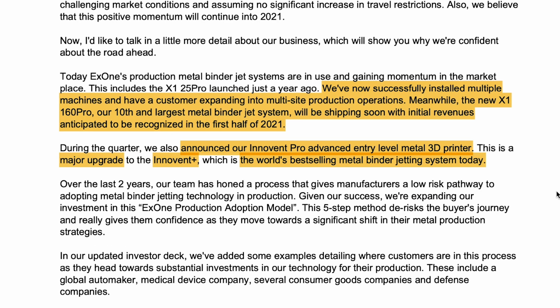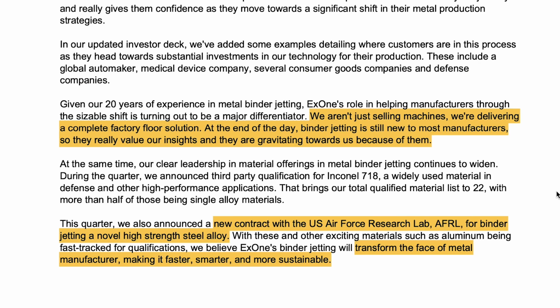Now, they successfully installed multiple machines and have a customer expanding into multi-site production operations. Meanwhile, the new XOne 160 Pro, their 10th and largest metal binder jet system, will be shipping soon with initial revenues anticipated to be recognized in the first half of 2021. They also announced a new advanced entry-level metal 3D printer, which is a major upgrade to their existing one, which is the world's best-selling metal binder jetting system today. Now, with their impact, they're not just selling machines, they're delivering a complete factory floor solution.